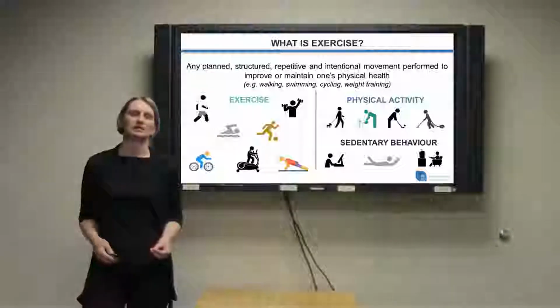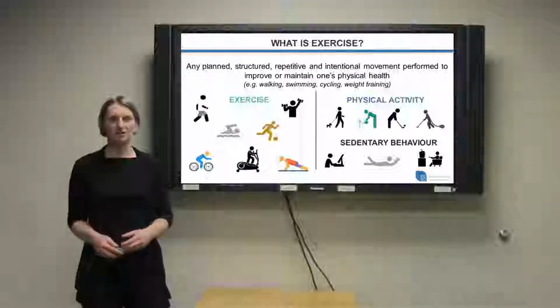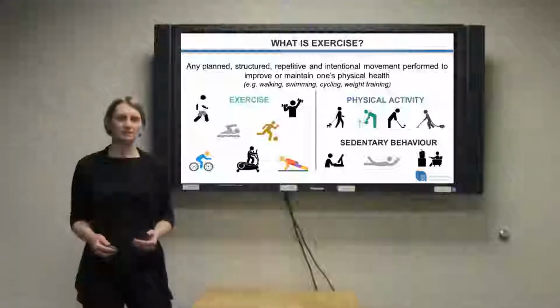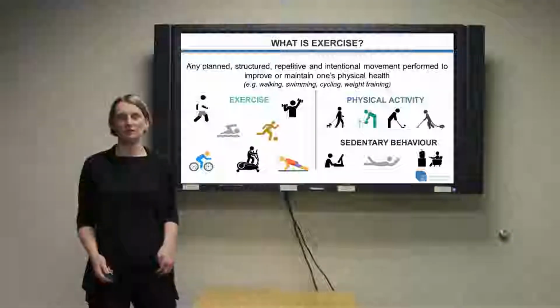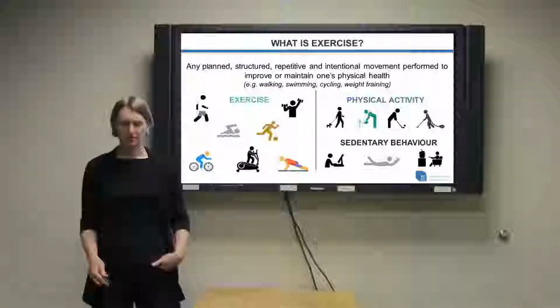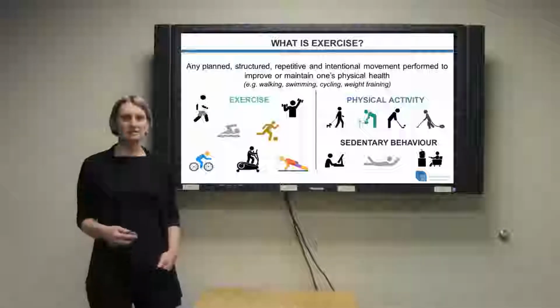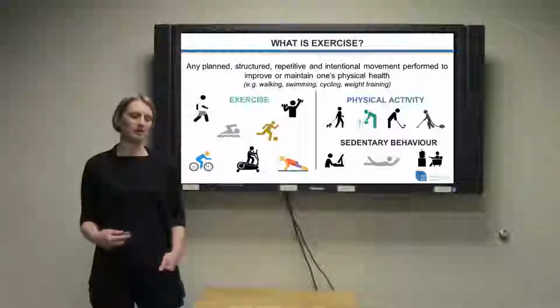So what is exercise? Exercise is any planned, structured, repetitive, and intentional movement performed to improve or maintain one's physical health. Exercise is different to general physical activity. Physical activity is any type of movement that you do. So that can include gardening or housework, or maybe even golf or walking a small dog. Whereas exercise is really intentional to improve your health.